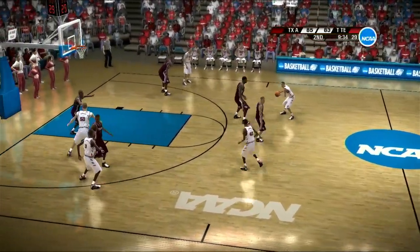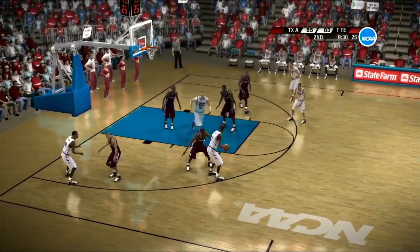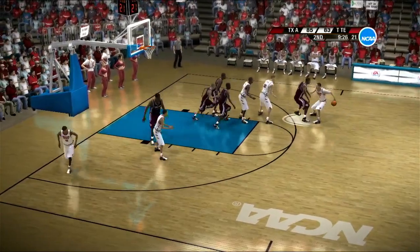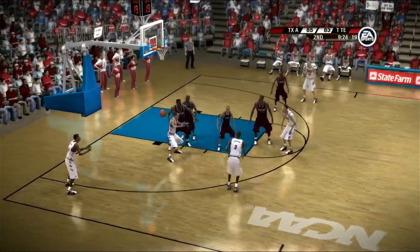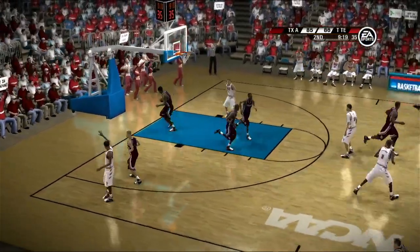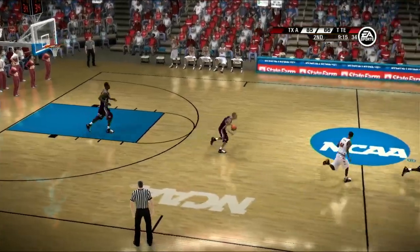Up and inside. They've left him completely alone. Fakes a jumper. They'd like to get it inside to the low block. Unable to so far. Nice job of packing it in defensively. Yeah, really doing a great job packing it in and a great job of anticipating that lateral pass.